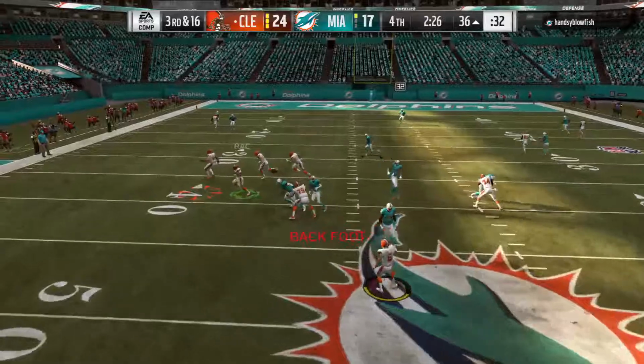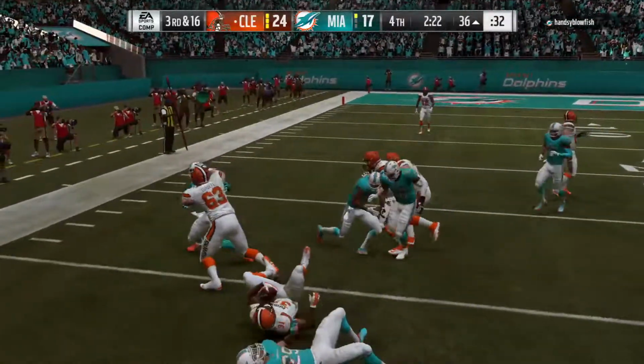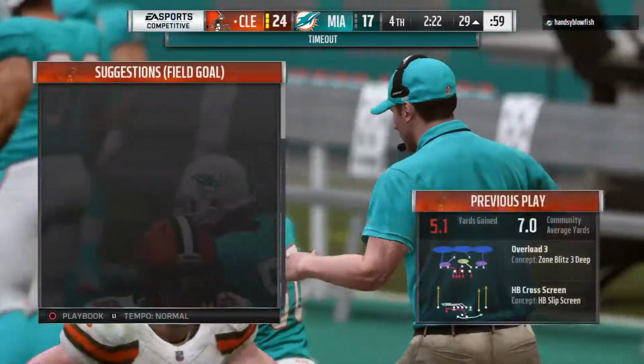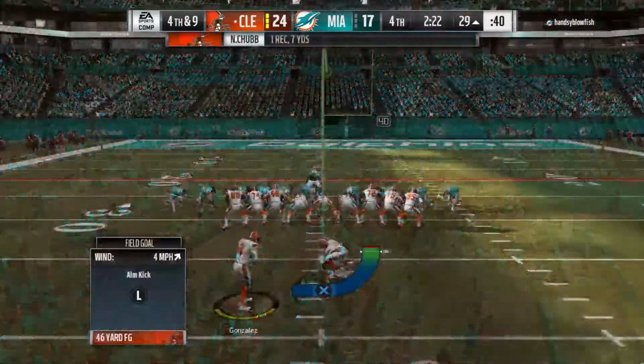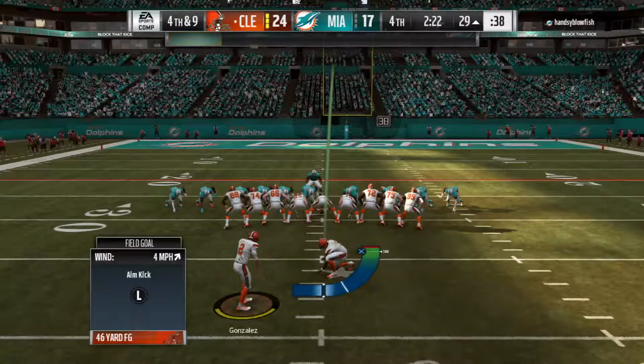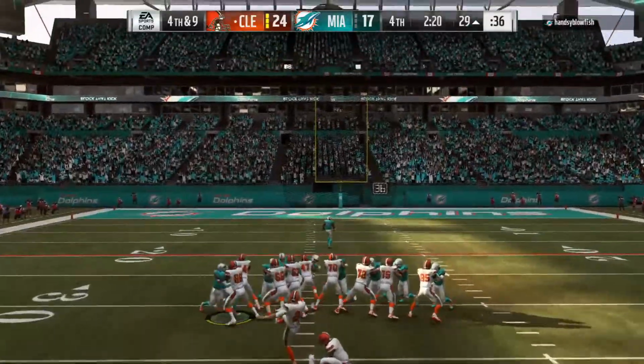Now Mayfield. They set up the screen to Chubb. And he'll work it inside the 30 to the 29-yard line. And now here comes the third of their timeouts defensively. So they'll be left with only the 2-minute warning to stop it from here on out.